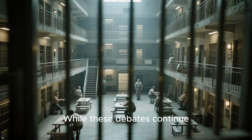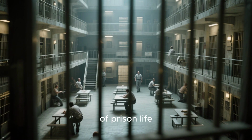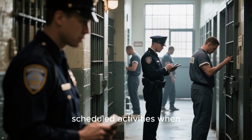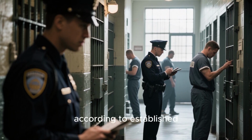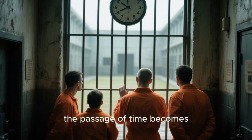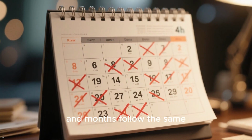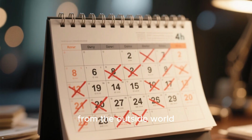While these debates continue, the reality inside Wandsworth remains shaped by the daily routines of prison life. Officers move through the wings, conducting regular checks. Prisoners attend scheduled activities when available, and the controlled environment of the prison continues to operate according to established procedures. For many inmates, the passage of time becomes one of the most significant aspects of their experience. Days, weeks, and months follow the same structured pattern, reinforcing the sense of separation from the outside world.